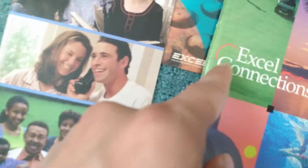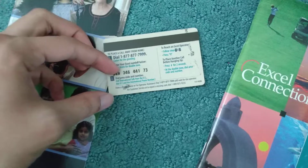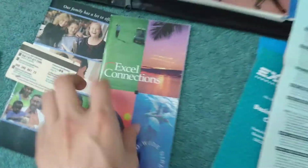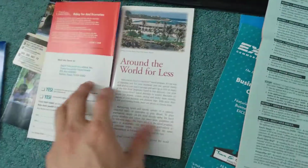Okay, they come with a card. It'll look like this. Excel. And then flip to the back. You give the phone number and your ID number. But this one is already expired and old, so it's like being a salesperson at that time.